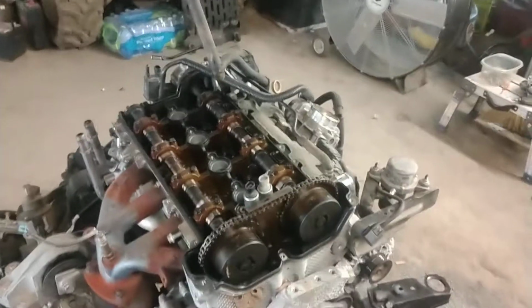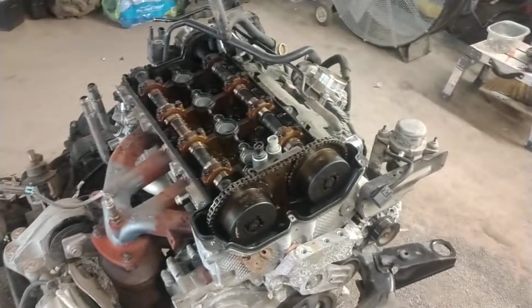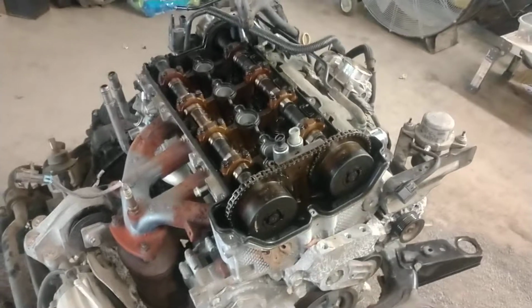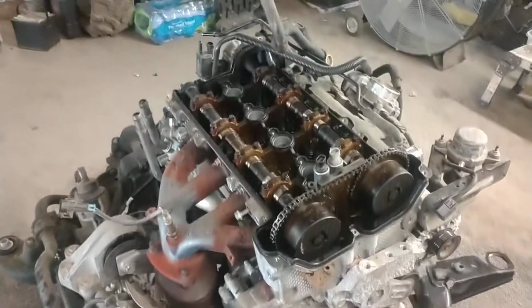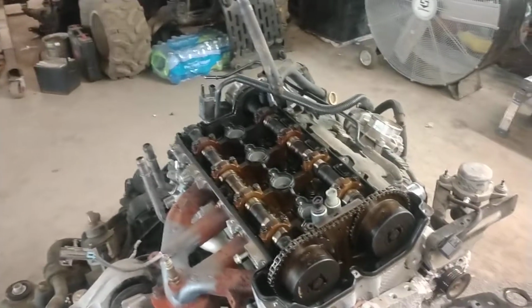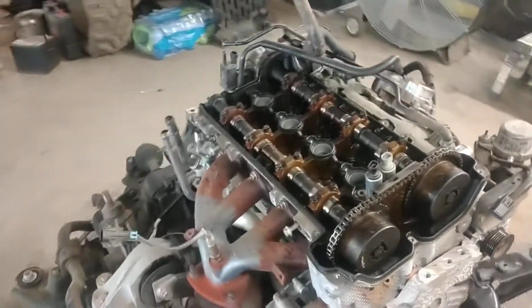Another update here from Tech 1302, and I want to show y'all one of GM's worst engines. Well, I can't say it's the worst, it's one of the worst, because their 3.6 V6, which I'll do a video about as well, is just as bad as this. And this, it's really a horrible engine. It's a 2.4. It's in an Equinox. It's got 100,000 miles. It's about 7 or 8 years old.